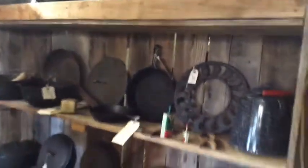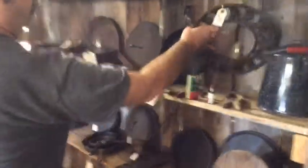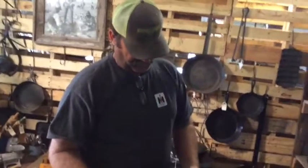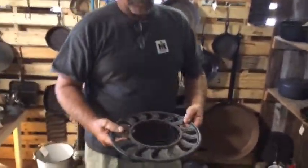Okay, and as I'm panning around, everybody, you'll see. Oh, show us this one. This is pretty cool for the wood stove. We've got something pretty unique here that goes over the pipe of a wood stove. Alan's going to tell us about it. Ladies and gentlemen, once again, we're at the Cross-Eyed Bull in Grove, Texas, between Belton and Gatesville on Highway 36. So give Alan a call and check him out.